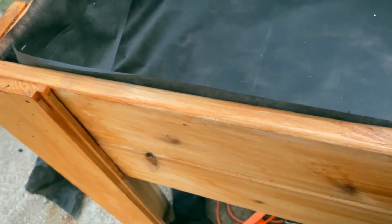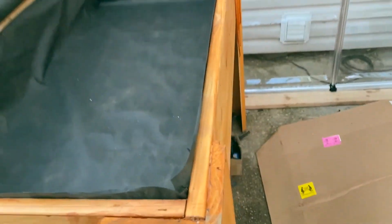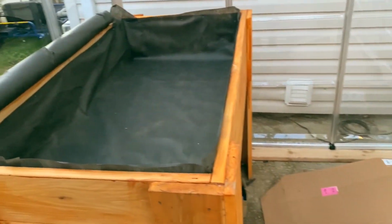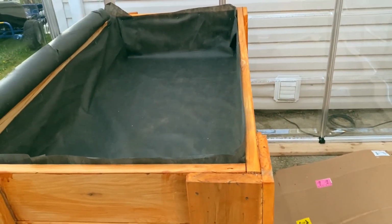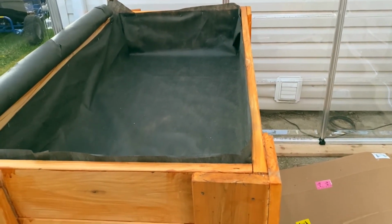Now, if you notice the outside of the vegetable bed here, I painted with a little bit of water seal. I would not do that on the inside of the bed. The inside here has not been painted. It's just regular cedar wood. That's how you want to leave it. And this is pretty much it. We'll be able to fit a good amount of crop in here, and we're going to get ready to fill the soil in here shortly.